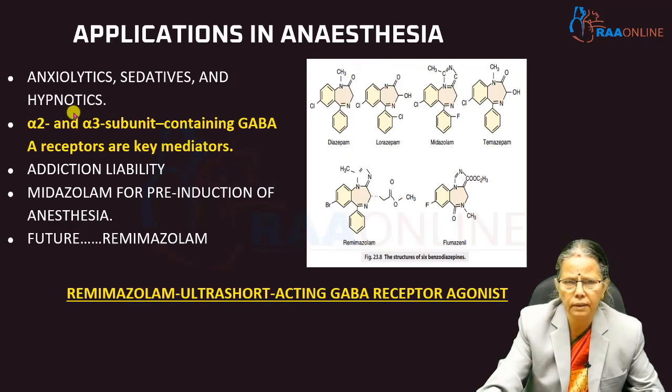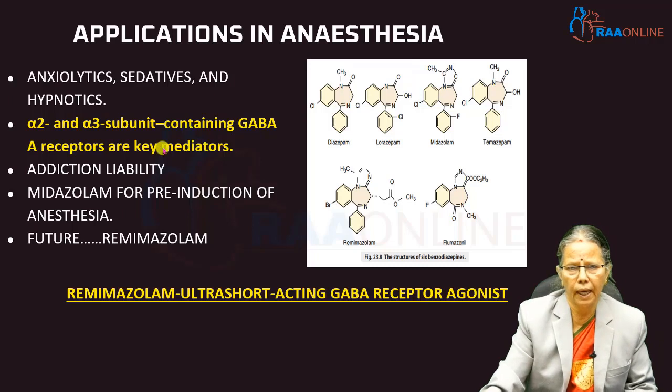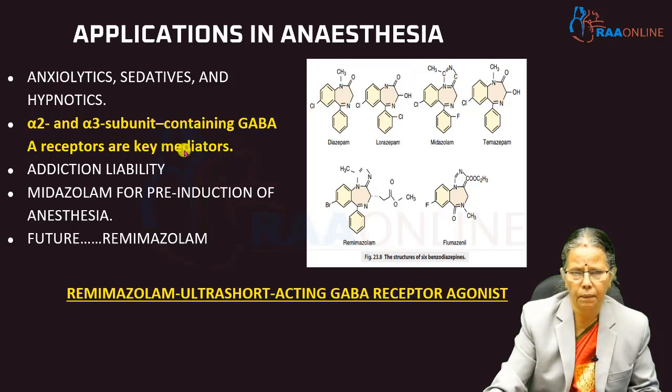So what are all the applications? Generally, they all act on the GABAergic system in the brain. Also, there are some peripheral benzodiazepine receptors. However, the GABA-A receptors are the key mediators of the actions of the benzodiazepines, and they are predominantly anxiolytics, sedatives and hypnotics, mediated by the alpha 2 and alpha 3 subunits of the GABA. As you all know, the GABA has 18 subunits, and on the pentameric or hexameric receptors, they mediate the anesthesia part of the GABA-A receptors. However, because of their action on the other receptors, they also have addiction liability.